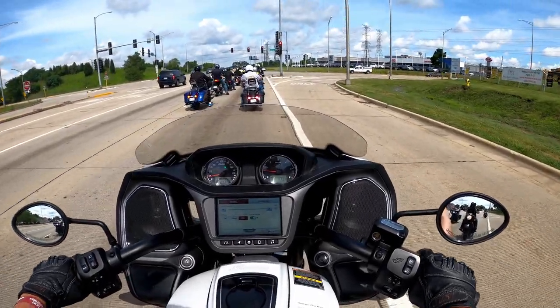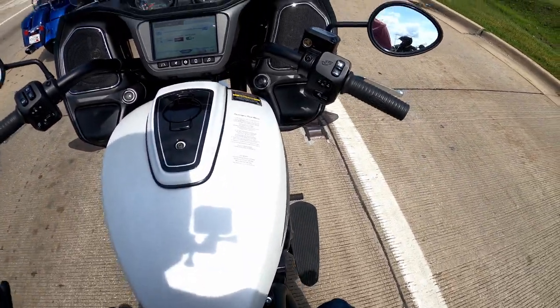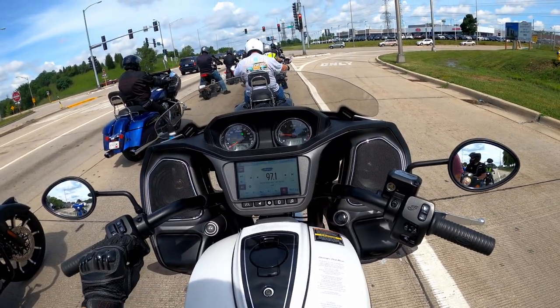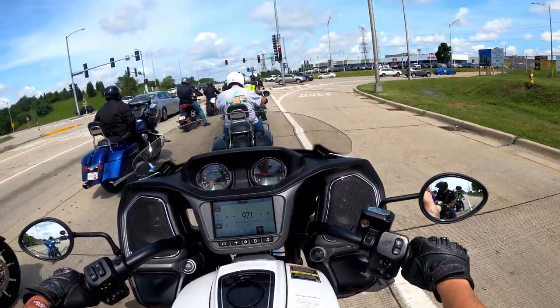So another nice thing about it is just how tossable it is, and the seat height is quite a bit lower as well. So sitting down, I definitely don't feel like I'm as high and stretched at my legs. I do have the adjustable windshield in the lowest position, I think. Yeah, the windshield's low. But just first thoughts, I really, really like this thing.